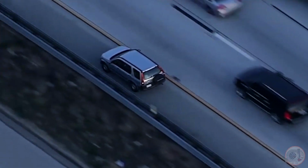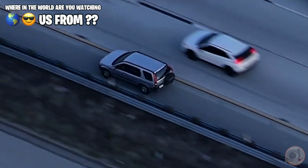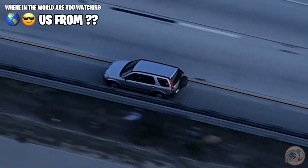Now on the right, now in the center divider here, this is very dangerous because if your car breaks down, you have a flat tire or an engine issue, this is where you would pull over. And to have this guy coming at you at about 70 miles an hour, it is extremely dangerous.